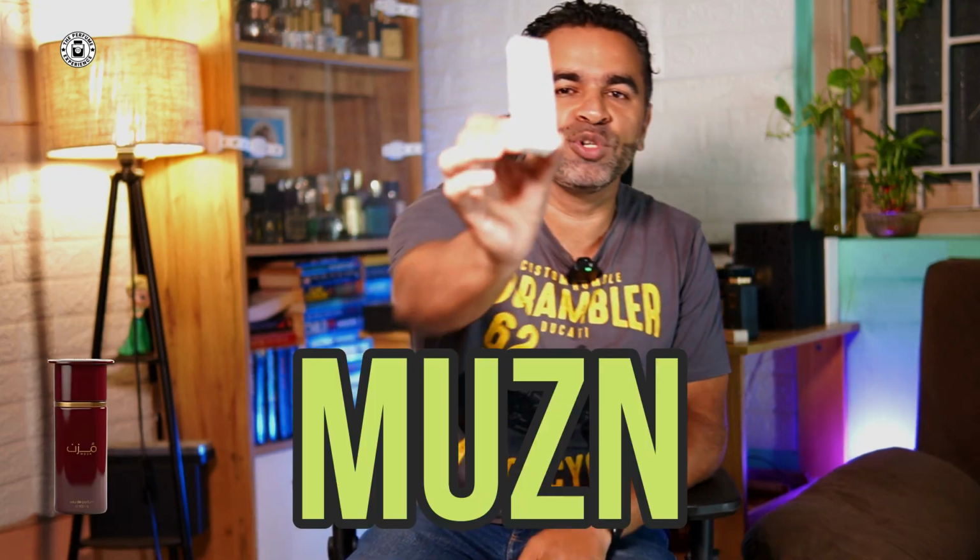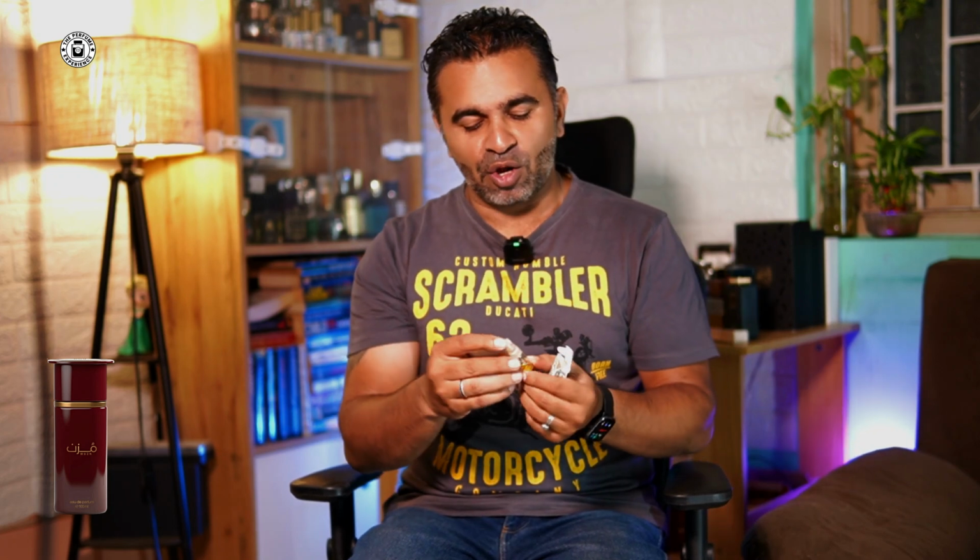Next, let's talk about a freshie that when Ahmed Al Maghribi came into India, this was probably one of the fragrances that was very, very popular. But then came the other fragrances and this got sidelined, and I'm talking about Muzn. Now Muzn is a fragrance where if you like fruity fragrances, especially with the melon note where there is that sweetness and there is that marine accord and there is a little bit of woody accord as well, this is fantastic to consider because this is fruity, this is musky, this has got sandalwood. The most common element on this is the musk that goes along with melon.